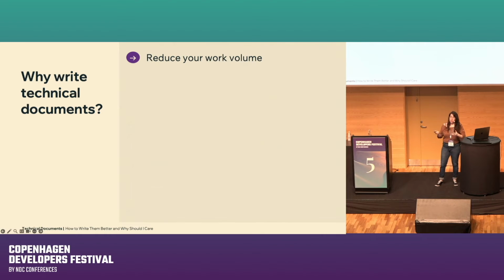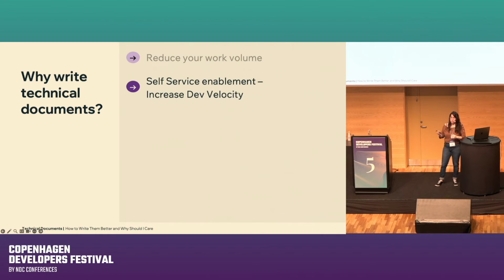It also helps with self-service enablement. Example of this doc, once I deployed this doc into their custody, let's call it like that, then they helped themselves with troubleshooting. They could do things on their own. So it helped with their self-service and increased their dev velocity.